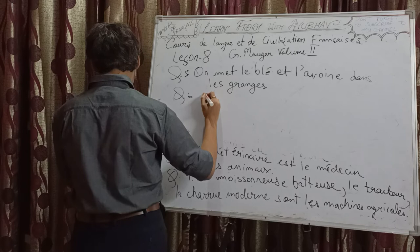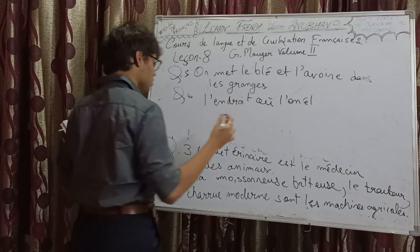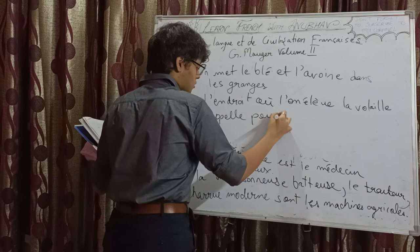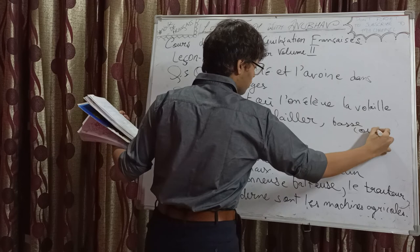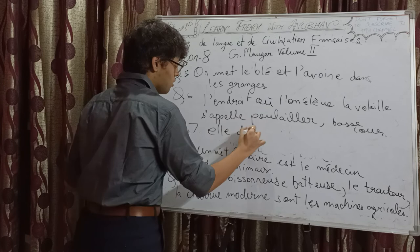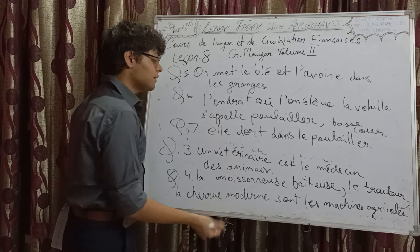L'endroit où where one grows the poultry. S'appelle poulailler, or you can write basse-cour, farmyard, and in the 7th one it has to be poulailler, okay, there's no other option, according to me. Et celui où elle dort dans le poulailler. Here we are being even more specific, in the hen house, like inside, right? I hope the article is fine. Yes, le poulailler. Perfect.